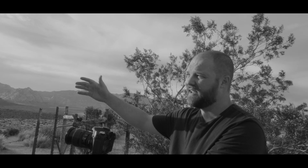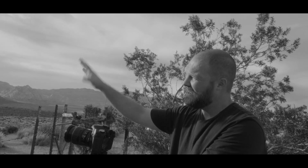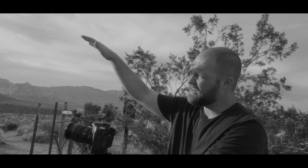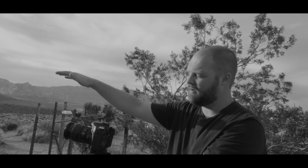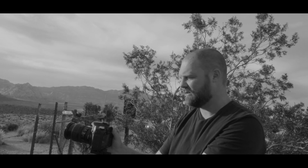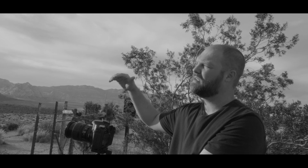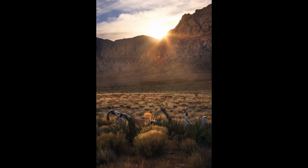Windy like it is today, it kicks up a lot of dust from the desert floor and just kind of floats in the air, and as the sun goes down behind the mountain, the light will spill over the mountaintops and catch all that dust and create these big beams of light that look like they're just shooting over the tops of the mountains, and can be really cool.